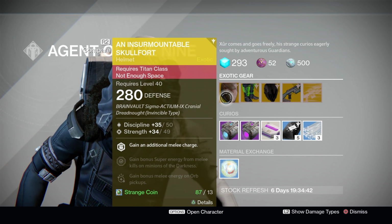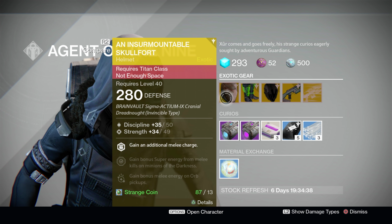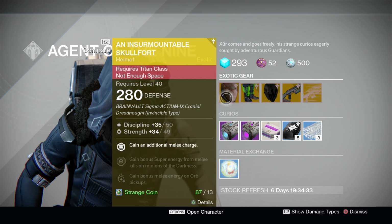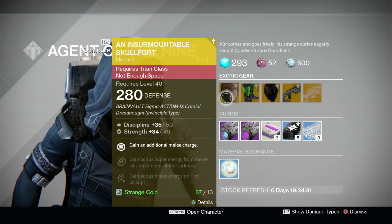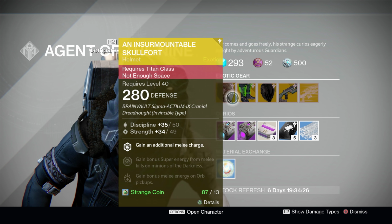It's fantastic for both PvP and PvE, and I would definitely recommend it to any Titans who have somehow managed to not pick this helmet up thus far. Especially with the boost that you Strikers got for Stormfist, having two of them is absolutely fantastic. Makes you absolutely wreck things in the Crucible.